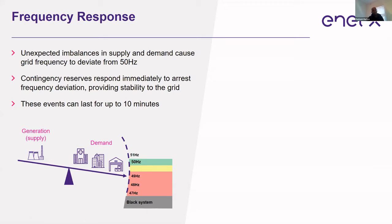Some of you will know that the eastern seaboard of Australia has one electricity grid that is interconnected from the south of Tasmania all the way to the north of Queensland. We refer to that as the NEM, the National Electricity Market. That NEM has a high voltage grid operating with an alternating current at a frequency of 50 hertz, and the normal operating frequency band is between 49.85 and 50.15 hertz.